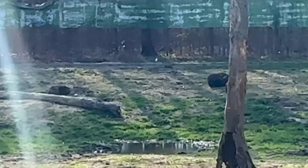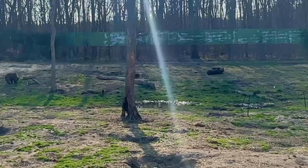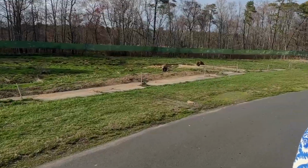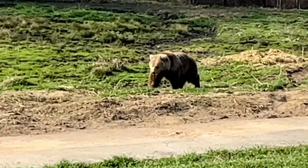We got two wrestling to the left, if anyone wants to check them out. Are they wrestling? Are they kissing? I don't know. I think they're mating. New Jersey Wildlife, we'll try to get your garbage in. So we want to make sure that everything's secure.